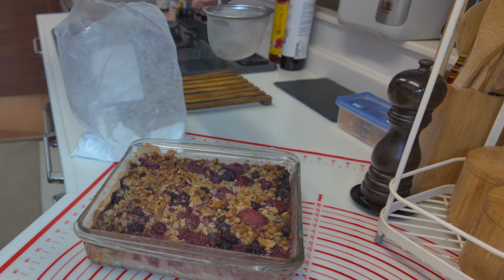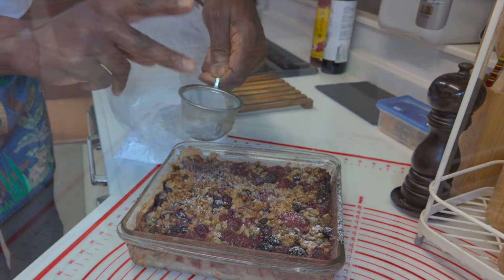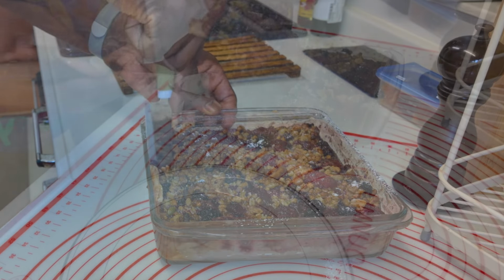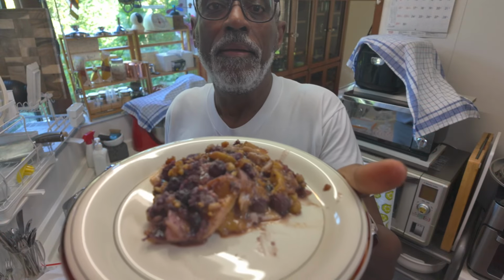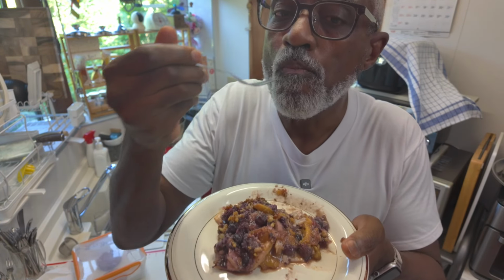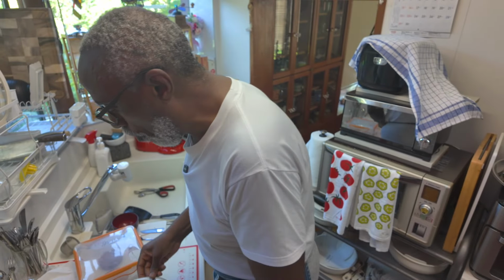And I just had an idea to sprinkle some confectionery sugar over top of this. Okay, so let's cut a piece. Okay, there we go. Okay, let's give it a try. That's very good. Oh boy.